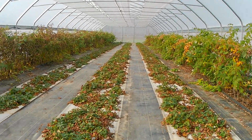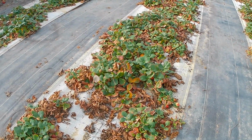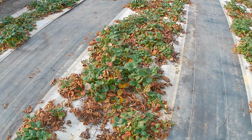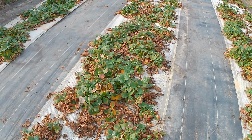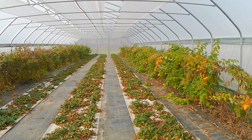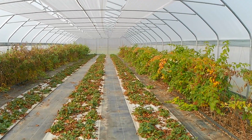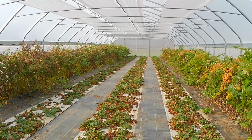Let me show you here. These row covers are white on black, and they're a little bit better for the berry. They do a little bit better on it instead of what's in the HighTunnel. See, the big first half of that HighTunnel is all just black on black. So we do like white on black a little bit better.